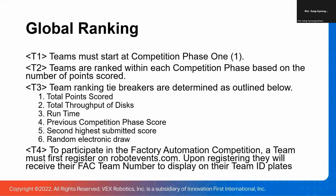Teams must start at competition phase 1. Complete all the tasks in phase 1, submit a production run, and receive a score verification before they can go to the next competition phase. Teams are ranked within each competition phase based on the number of points scored. Ties in team ranking will be determined following an order.